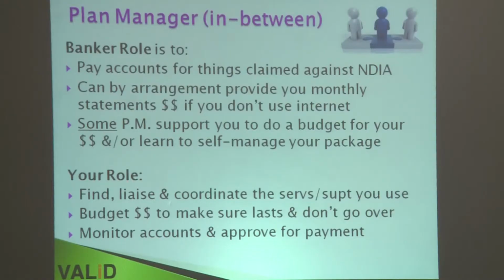You might use one that has one office for the whole of your state. That doesn't matter because it's all done electronically anyway. Or you might want to choose a local program because you don't use the internet and you can just drop off invoices to them easily. It is your choice what you choose, and it should be about what suits you and what you want to do with your NDIS money.